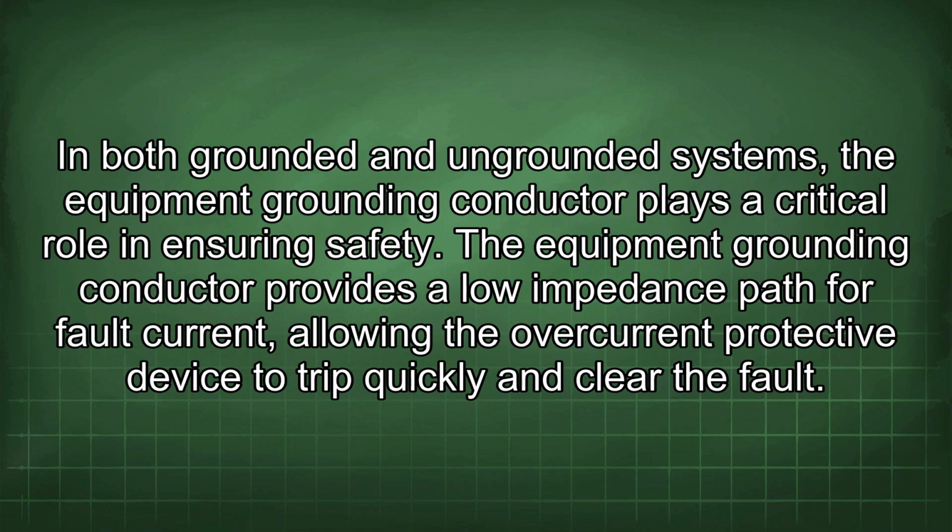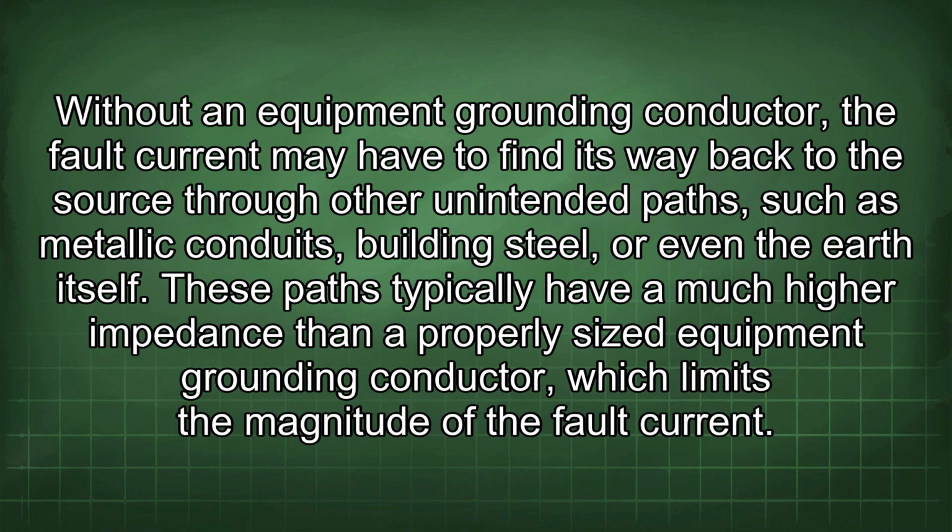In both grounded and ungrounded systems, the equipment grounding conductor plays a critical role in ensuring safety. The equipment grounding conductor provides a low impedance path for fault current, allowing the overcurrent protective device to trip quickly and clear the fault. Without an equipment grounding conductor, the fault current may have to find its way back to the source through other unintended paths such as metallic conduits, building steel, or even the earth itself. These paths typically have a much higher impedance than a properly sized equipment grounding conductor, which limits the magnitude of the fault current.